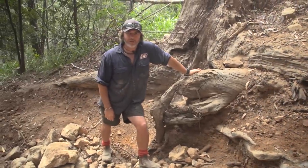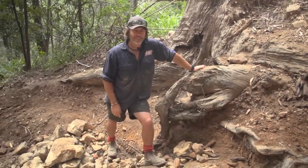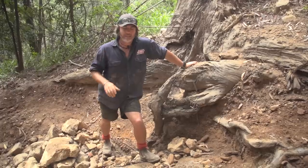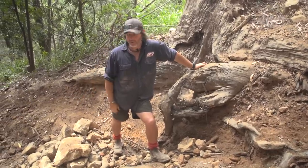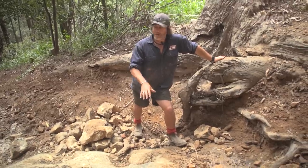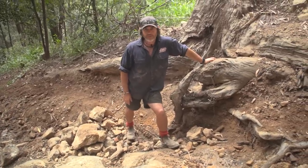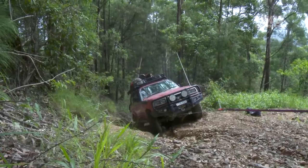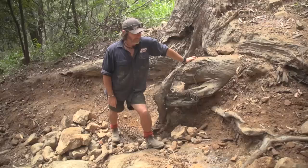Well, this is one of the more popular tracks around Coffs, pretty notorious too. It's called Rocky. There's actually a couple of names for it. There's a bit of discussion over what you should call it. It could be called Rover, could be called Rocky. I'm going to stick with Rocky because there's a great big rock right here. I like the look of it. Probably this would be the pinch, the little tough part on the track. We had to recover the camera car from here, the big 80. Brenno drove it like an absolute madman, but just unlocked, didn't quite make it up.